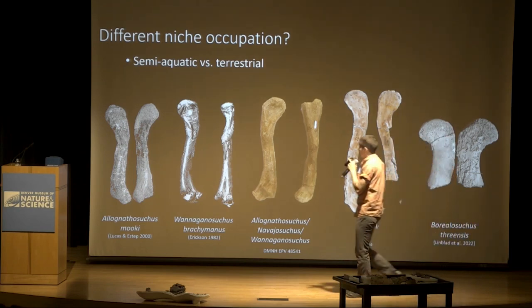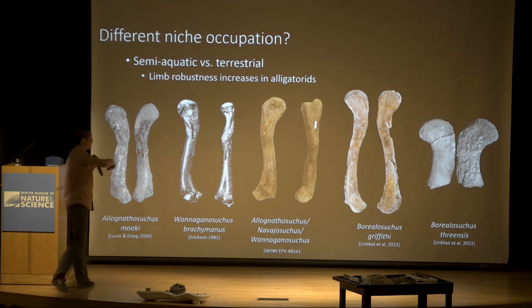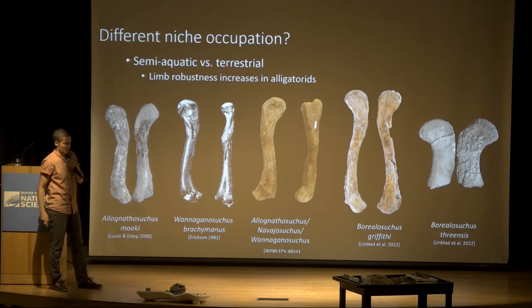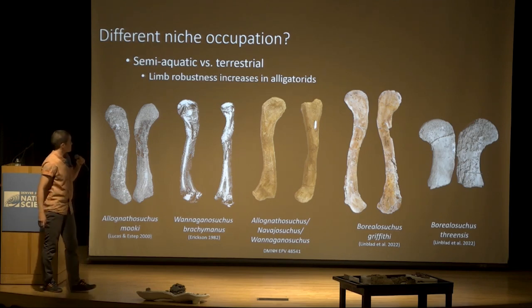However, unfortunately, this group, the three on the left, they just tend to have really thick legs regardless of whether they're on land or not, so it's kind of obscuring what's actually happening. It's just something that has happened in their evolutionary history. Rude.